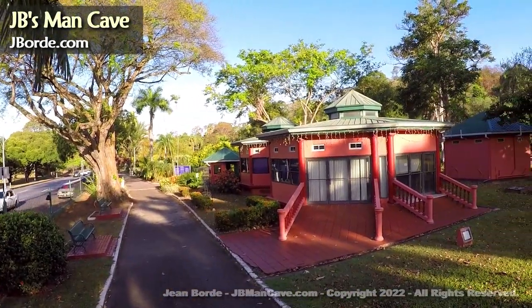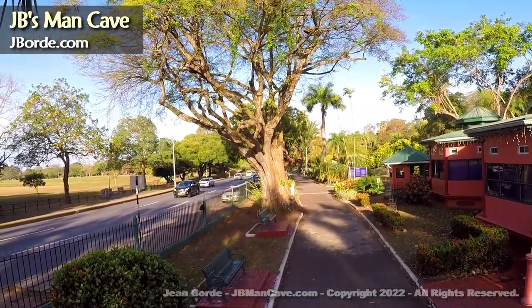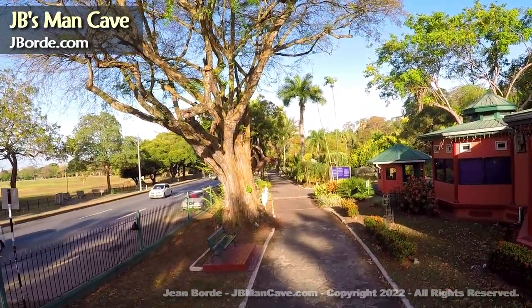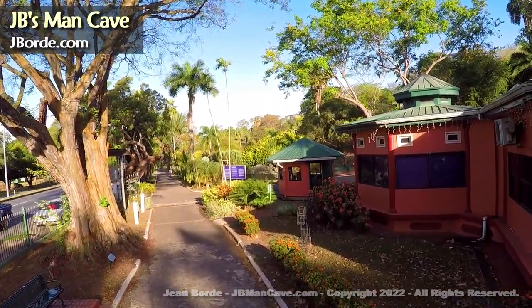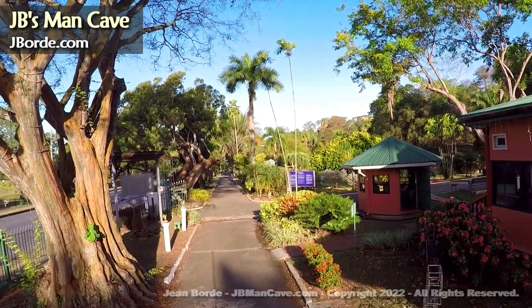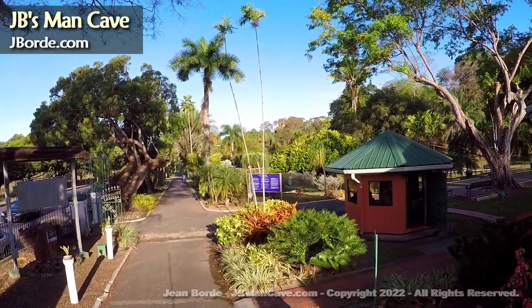Those of you who have not been to the Botanic Gardens in many, many years will see that there are now information centers and buildings to your right. I have never been in it, and I'm not even sure if it's publicly accessible. There's always these security guards there, and I'm not sure what else is there.